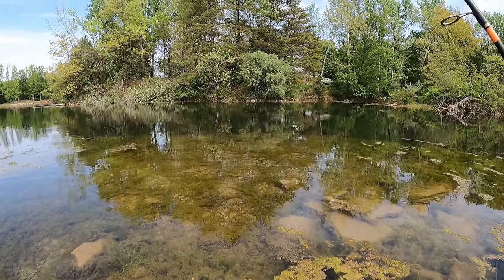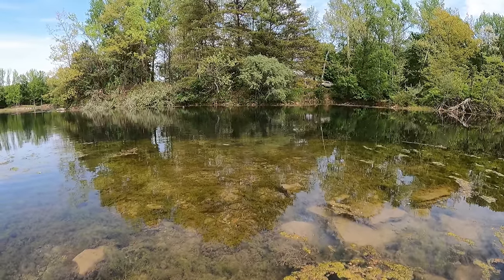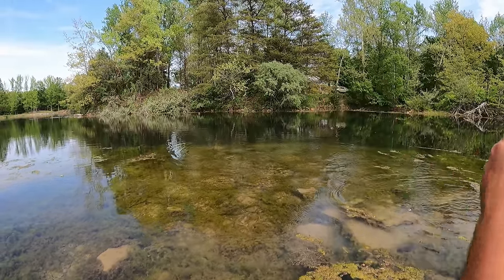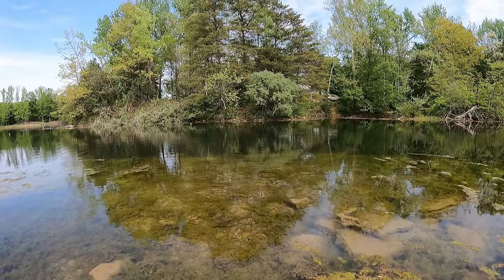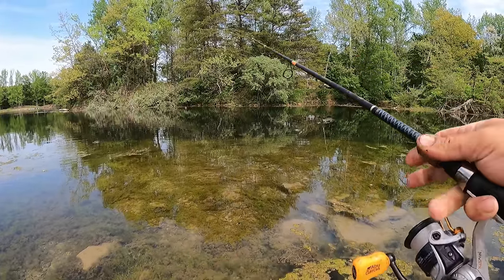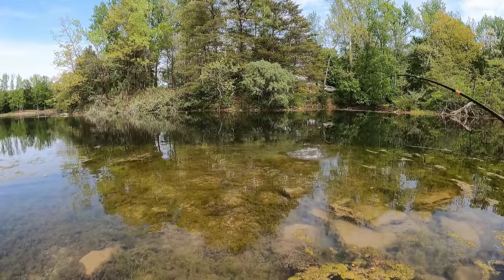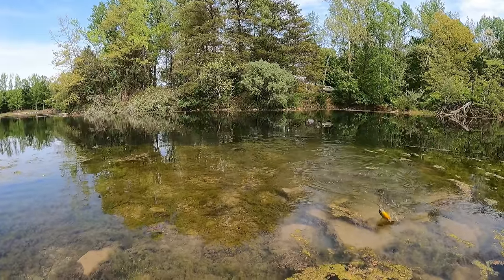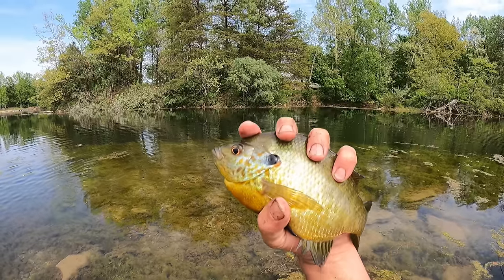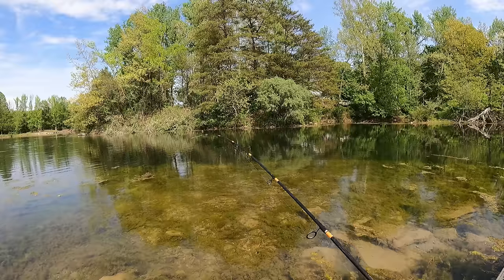Cast it over and bring it in to the nest. Bring it in real suddenly and they'll get a reaction out of them. Got it. Yes! Look at that guy. Got another beauty. Look at that guy. Okay. Oops. Screwed that one up, but doesn't matter. Oh, that's a bruiser. Bruiser! Look at this beautiful color. Oh my gosh. Look at it compared to my hand. Let's try one more.